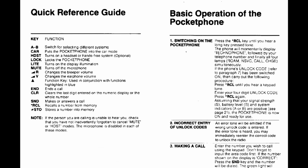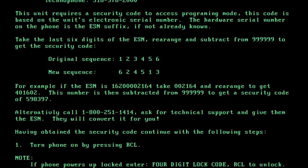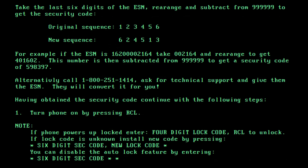I kept searching until I found this text file with some very useful clues about this phone. This text file would have been traded by freakers on bulletin board systems in the 80s and 90s, until it was uploaded to one of the many repositories of early hacking text files on the internet. This text file is very useful because it describes how to get the security code for this phone.